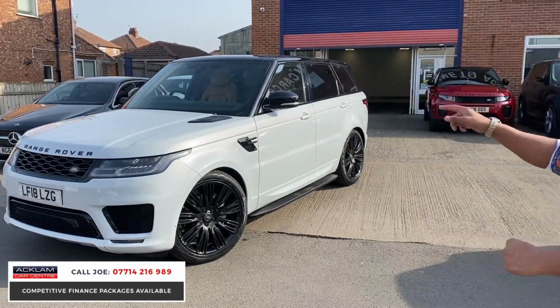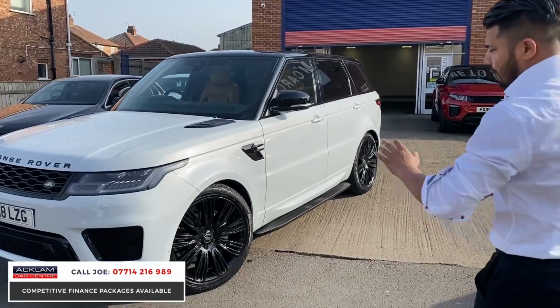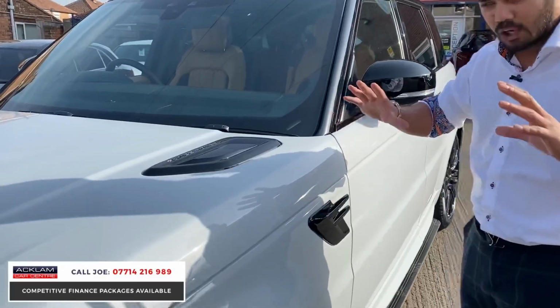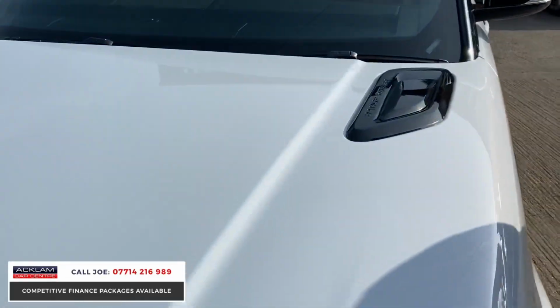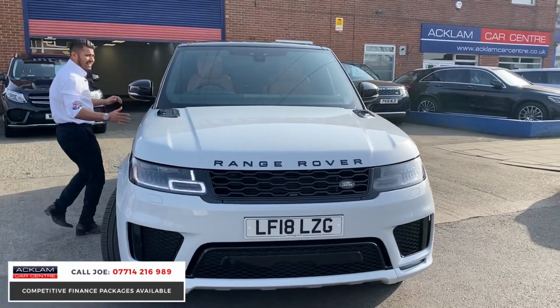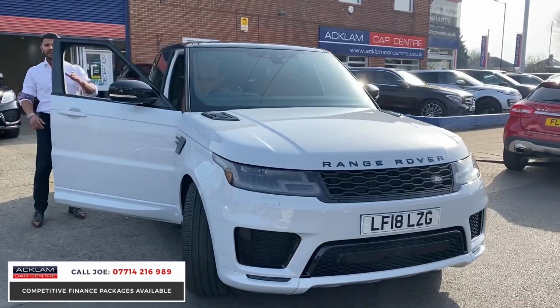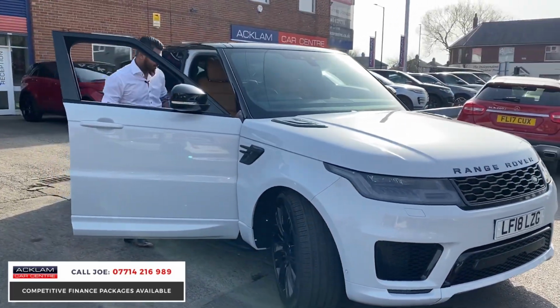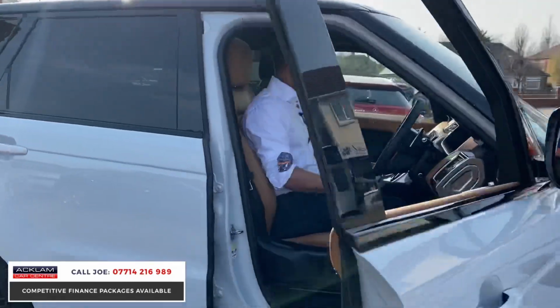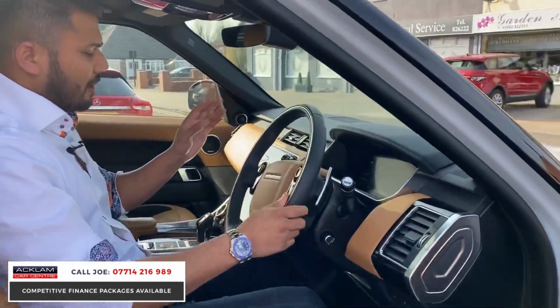If you just look at the glitter on that paint, on the whole colour-coded sections, all the black exterior pack, it combines it to an absolute weapon of a car. I love it, genuinely, and at $59,990, I don't think it's expensive. Absolutely not.